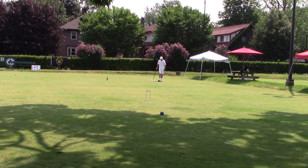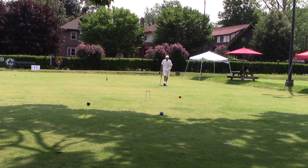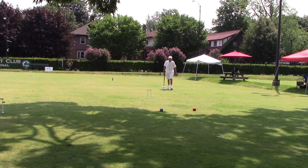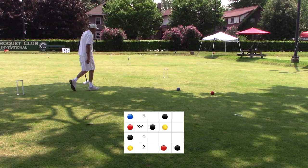Needs to put black far away from hoop two now. But not that far away.